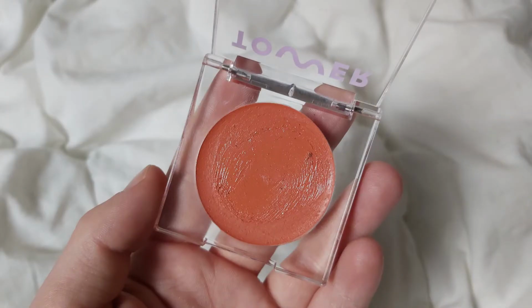Now the Tower 28 Beach Please Tinted Luminous Balm, and I have the shade Golden Hour, is again a product that I would highly recommend if you like cream blushes. Now this one is a little bit more stiff in the pen, so you definitely need to warm it up, or you can use a brush if you want just easy application. This has a sheen that is just amazing.